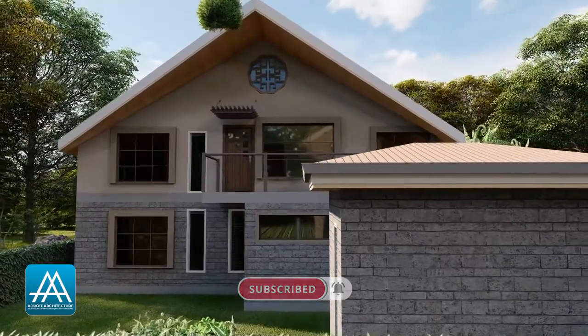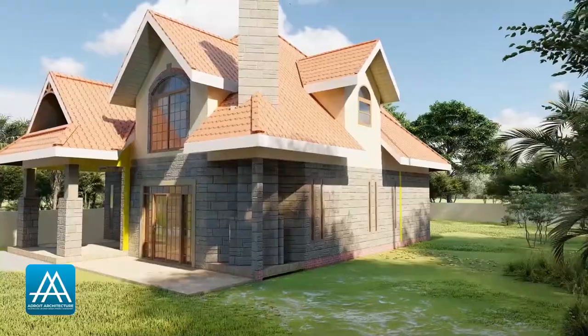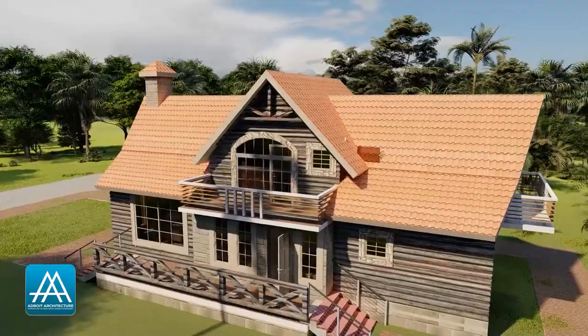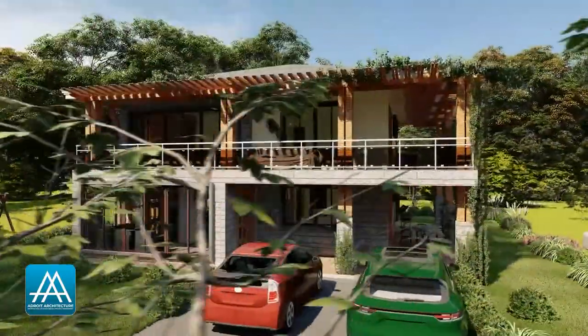Today, we have a very exciting video for you. Very highly requested and an extremely popular design currently. We bring to you the LoveNest A-Frame Cottage.